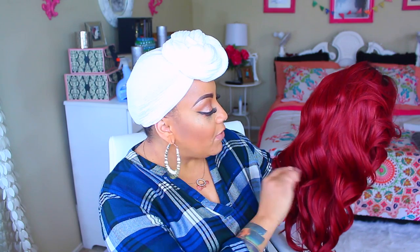But this one right here is so pretty. It's like a loose kind of body wave. And from what I'm looking at in the red, and I'm probably sure you guys cannot see that on camera, even if I get as close as possible, it has like different color reds in it, but it's really nice. I really can't describe it. It's kind of like tones of orangish red and kind of red and fuchsia. It's a bunch of different reds, but it does have some dark roots.